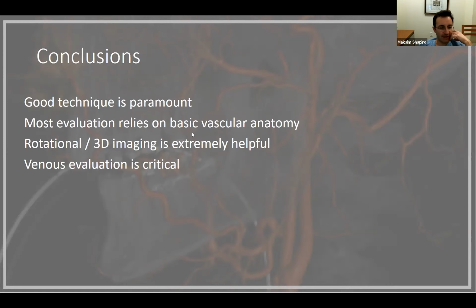A lot of it is basic vascular anatomy understanding. Venous evaluation is really critical. If you're getting into this, you have to understand that as much as arteries are important, veins are equally important. And if there's a venous outflow problem with the graft, it's a big problem, and it's not necessarily easy to fix.